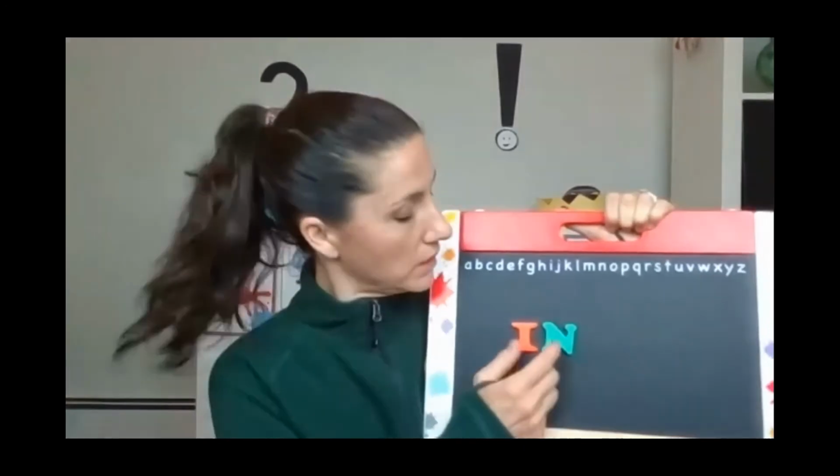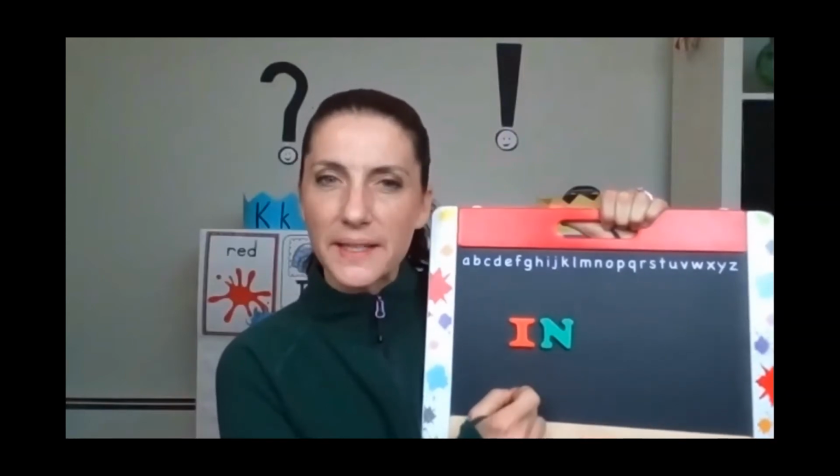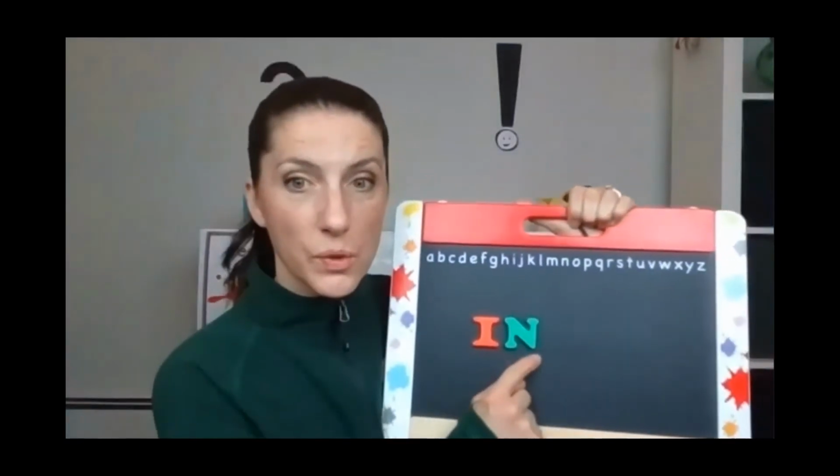This week, we are going to be learning about something that starts with the letter I. And in fact, it starts with this sight word. Which is this sight word? Is this is, in, or it? What do you think? They all start with I, and it ends with n. So this one is in, okay? So what we're going to be studying this week starts with in.